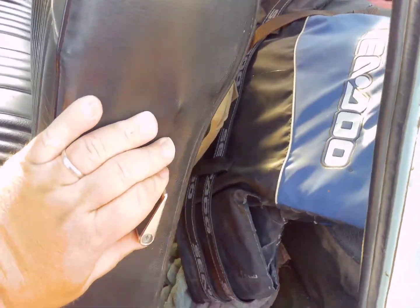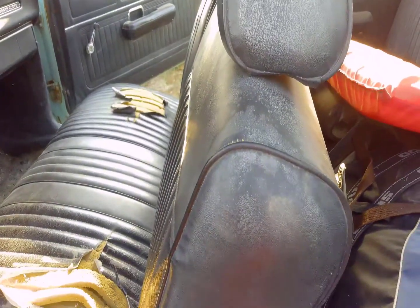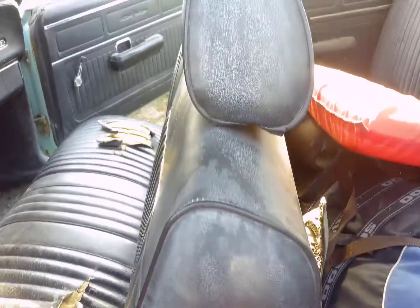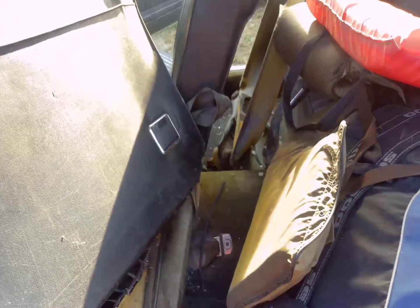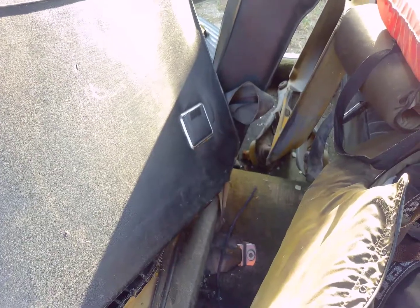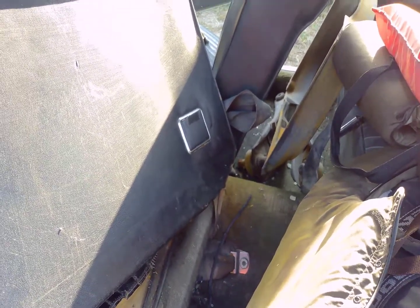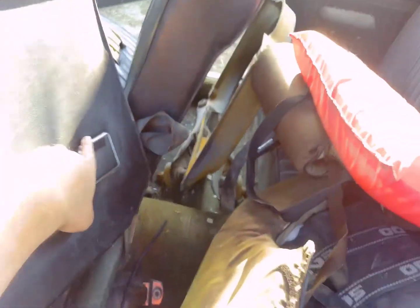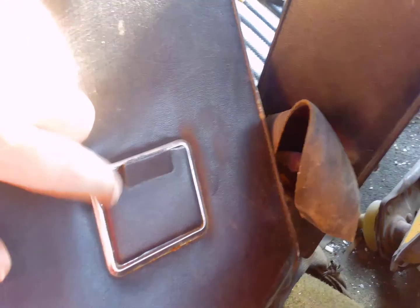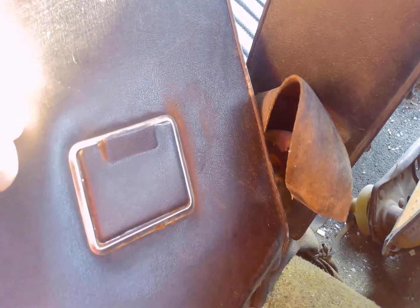Now the seats here are just like Fairlane and everything else, the split bench seats. I almost said bucket, but split bench seats. This is a split bench. See here? That's actually got a rare option on it right there. That is a cigarette holder. It's an ashtray, pretty much. I don't know what's in it. Looks like really nothing. But there's only one. I know this is a very rare option.